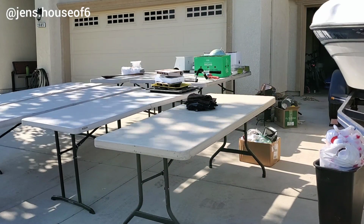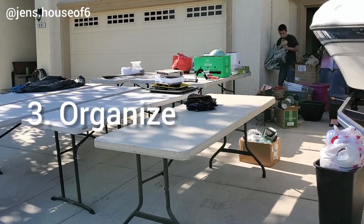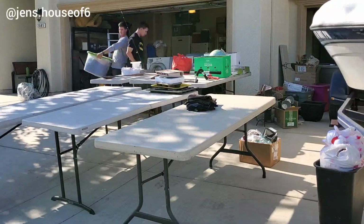So advertise, advertise, advertise. You need people to come to your sale if you plan on making any money back from your purchases. The next tip is to organize. And I know some people are just like, what? I have to organize my yard sale? I promise it will bring in more money if you do.